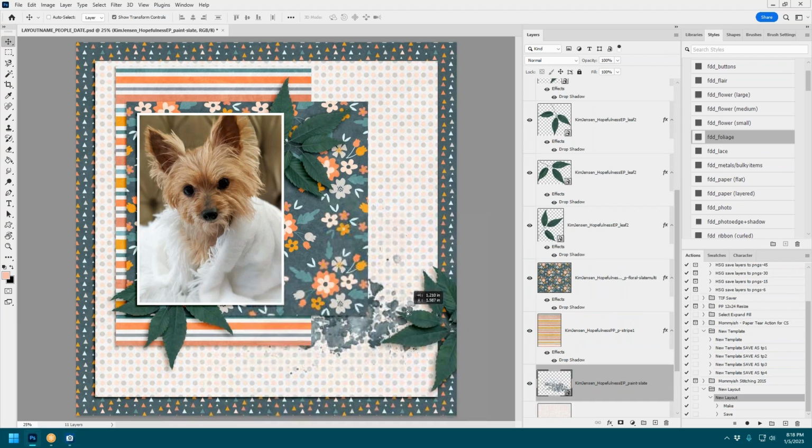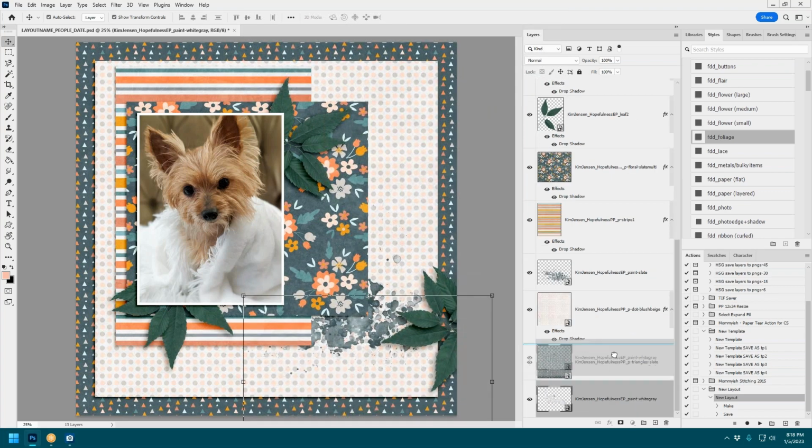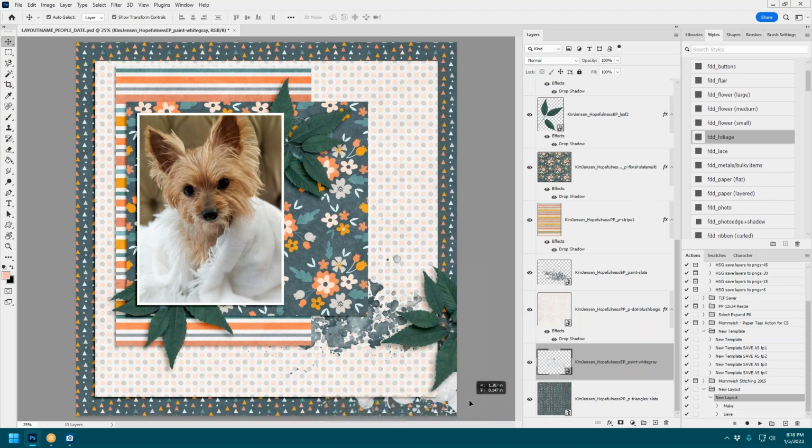Oh, look at her paint. Ooh, I love it. I love the paint. All the paint. Let's see. Let's put that at the back. I love paint. Paint is one of my favorites. It's just fabulous. Okay.